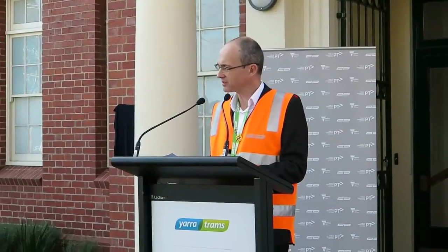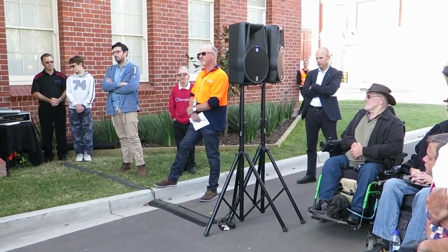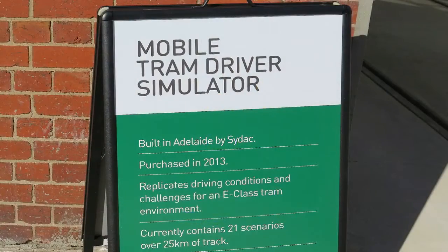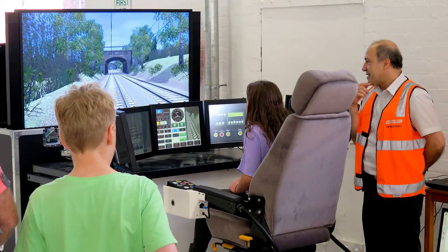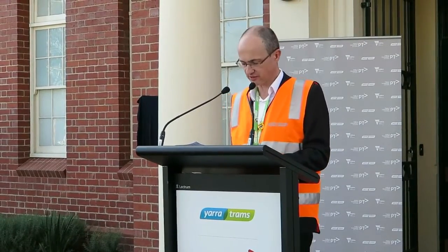Preston Depot is also the main site for our employee skills development program, and our training building is home to a state-of-the-art tram simulator, which is used as part of our driver training. We probably regard this site as the premier training facility for light rail in Australia.